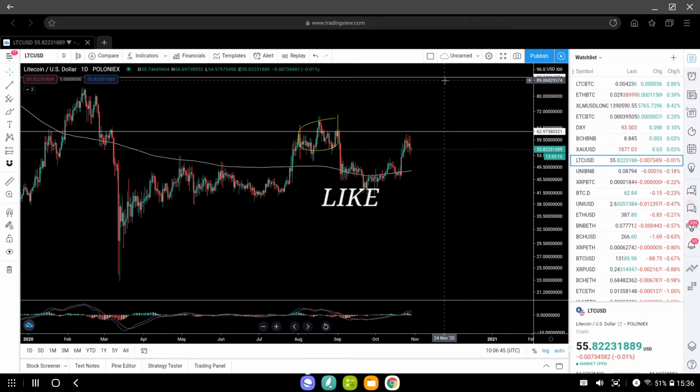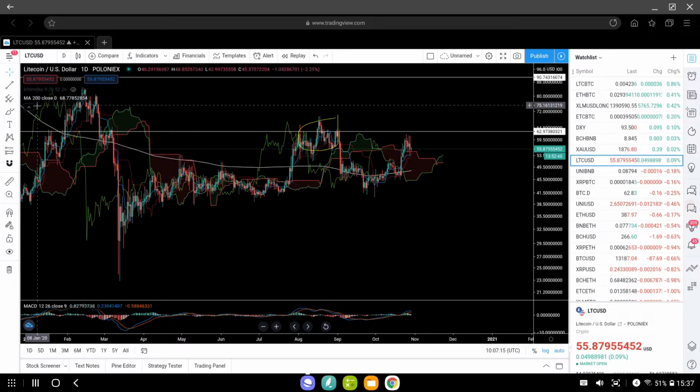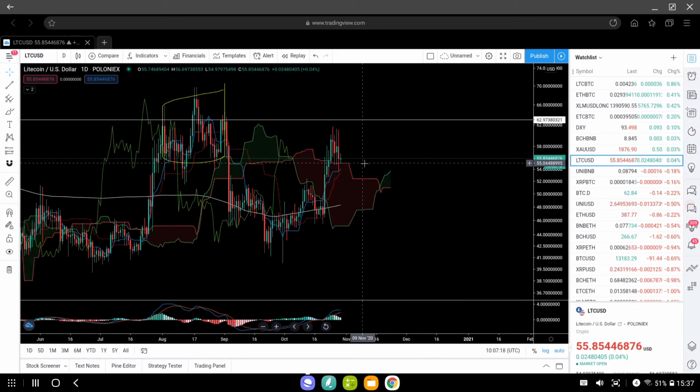So what is happening is we see good volume, and unfortunately Bitcoin is dumping again, so we are having some resistance at $63.5 or so. However, we have good support at $54 now, which is confirmed when you enable the Ichimoku cloud. You can see that we have really good support at $55, and the moving averages of the Ichimoku clouds are also looking great.